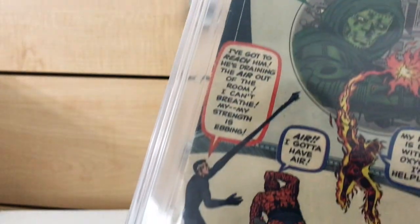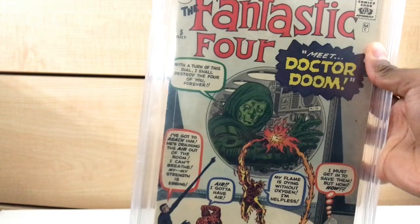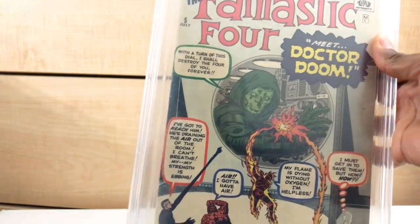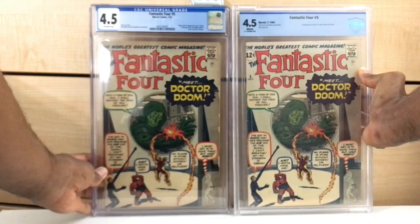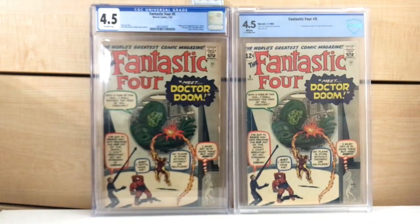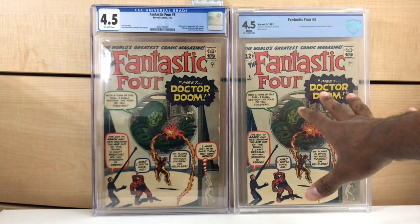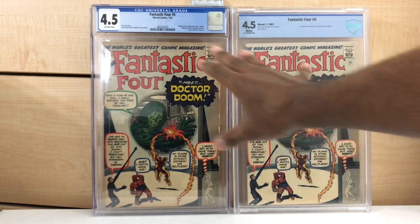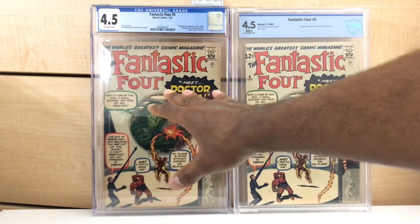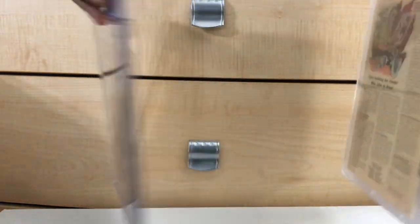Now, the main issue with this book has to be in the back. The front of the book, I think, looks better than the front of the CBCS front. This front here looks better. And this is white pages, the CBCS. This front looks better than the front of the CGC copy.